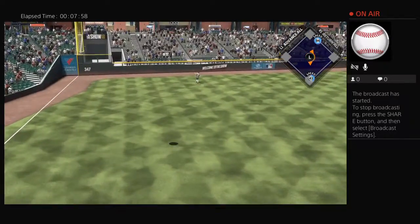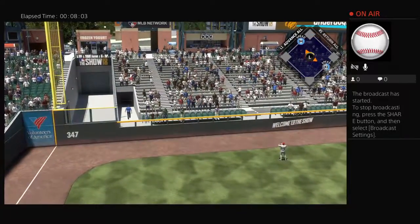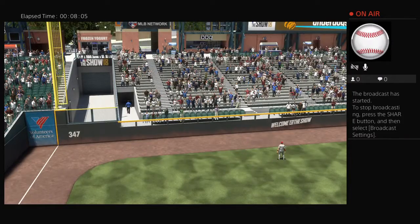Here's the shot by Steve Pearce to left field and deep. No doubter. Over onto the bleachers concourse. A home run.